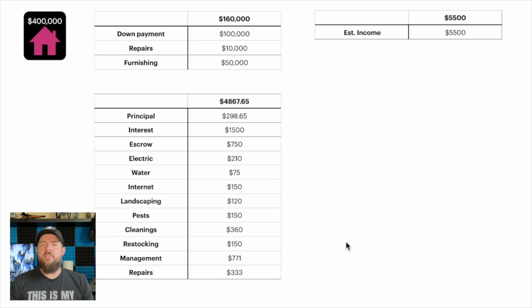So if we find a house that's closer to like $320,000 or $450,000, we kind of plug this in and see how it looks. If we think we'll make less money or more money depending on specific features, like a place has a pool or doesn't have a pool, and more costs as a result of having a pool, we can plug all that stuff in.